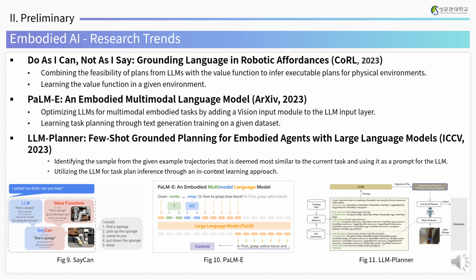Some representative studies include SayCan, PaLM-E, and LLM-Planner. First, SayCan combines the feasibility of skills proposed by an LLM with a value function learned within a specific environment, resulting in executable plans for physical environments. And second, PaLM-E integrates a vision input module into a pre-trained LLM to optimize it for multimodal embodied tasks. By training through text generation on a given dataset, it learns to produce task plans that account for both visual and linguistic information.